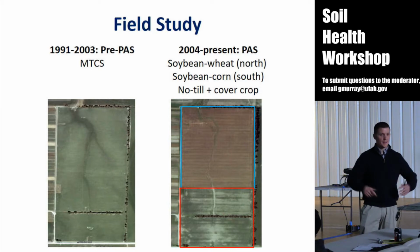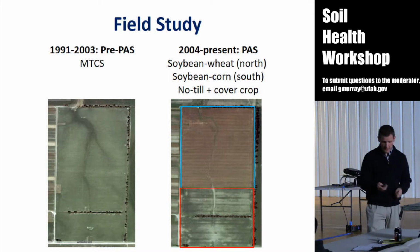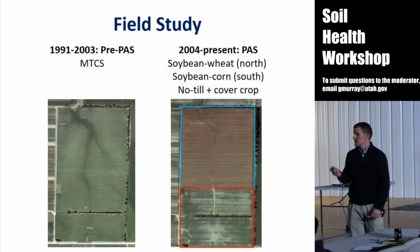So what we wanted to do was several practices that might help improve the health of the soil, provide some environmental benefits, and wanted to see how that affected yield, profit, and other things. So I want to share just a few of the results.